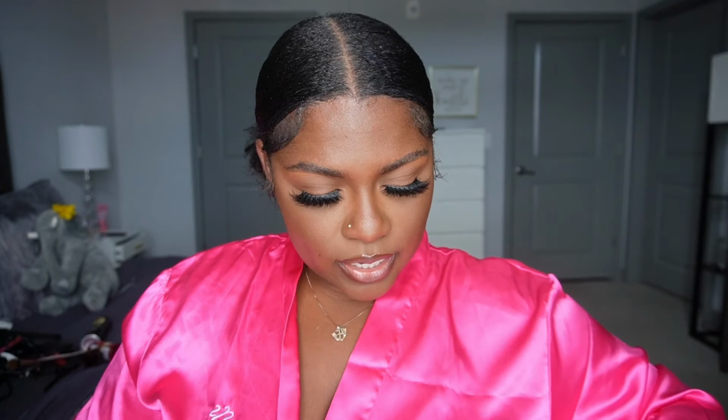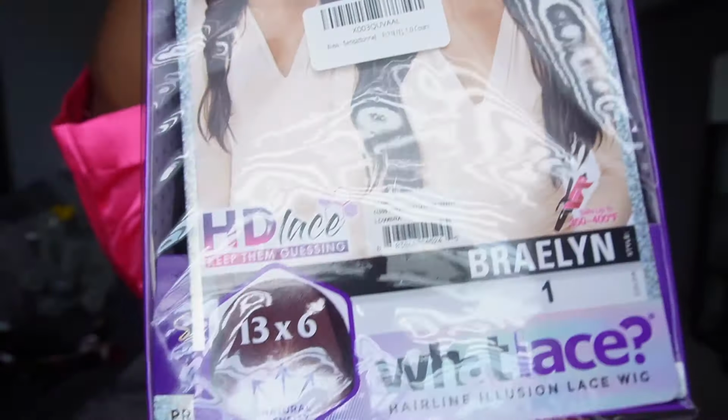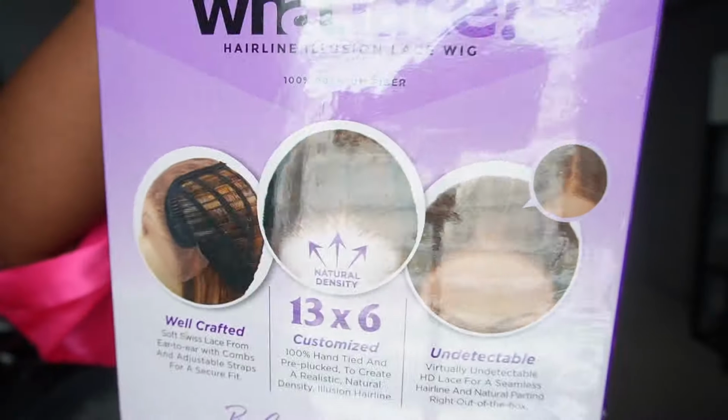Let's get into it. And by the way, disclaimer, I just want to say that the wig is not from Unice, because I know they're going to try it since I have on their robe. It's not from Unice, it's synthetic. Let's open up the pack and see what the wig is looking like. Packaging is nice. It says that it is a HD lace 13x6 parting space ventilated unit.